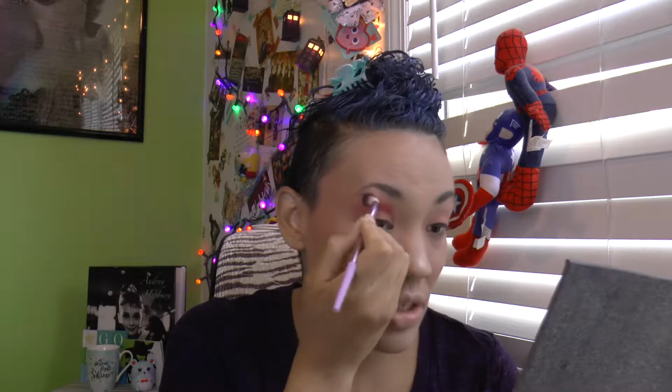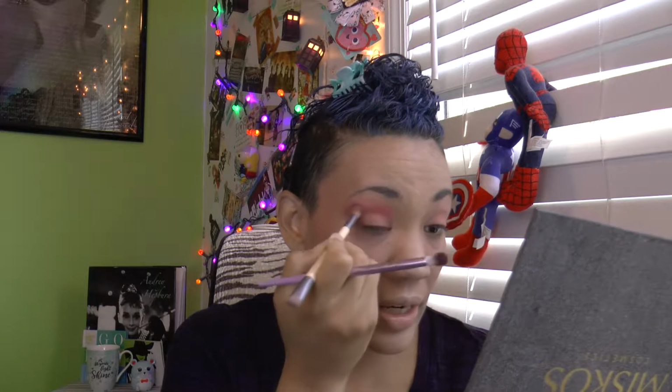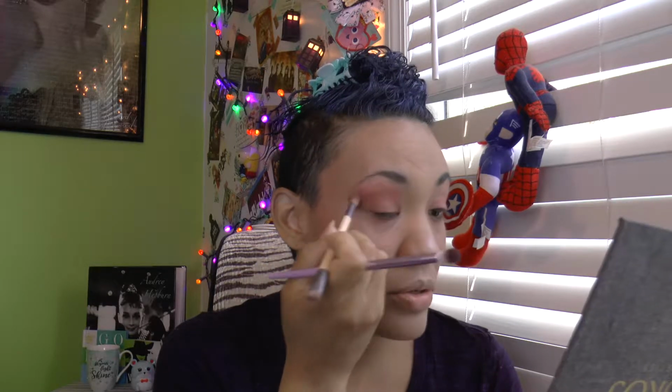I should have put a transition in because it's not blending as well as I would like. Actually, I'm going to come back over this with a little bit of the sweet tea because I want to give a little depth to it, and I think it's going to blend this pink a little better. So we're going to do a brownish color here, and then we'll come back and do more pink. There we go. I'm going to use Old Fashioned and do it on the outside.